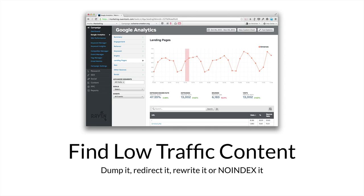It's a good place to look at, do I really need that? Is that really relevant to my site? And so you may want to either get rid of it, redirect it to another page that actually performs well, that maybe is more relevant. You might want to rewrite it, so it's a page that actually makes sense in your information architecture and what you're trying to do. And so you might just want to rewrite it to be a little better. And then you can always no index that content.